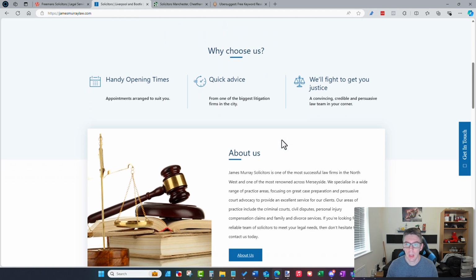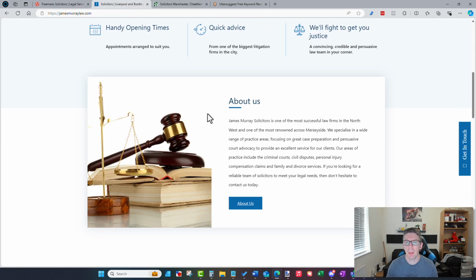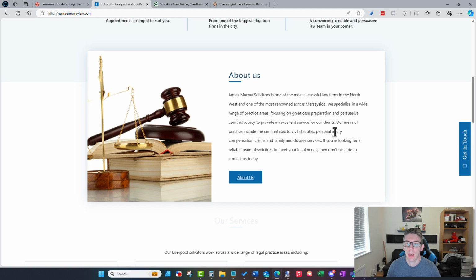So there we go. So when I say about section, that we didn't have on that one, this is what I mean, a little bit about focusing it on the reader and not yourself. So this is a little bit of a pat on the back to the business as opposed to what the reader gets from this, the potential client. So you open it with your name. You talk about yourself being successful law firms. What we specialise in. Again, our areas of practice. And we only get to you or your with the last sentence.